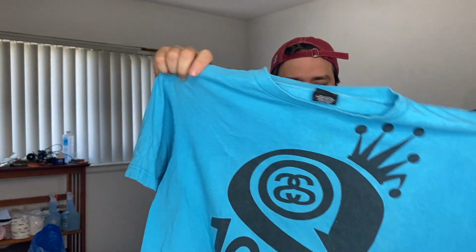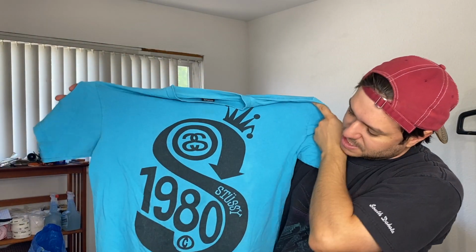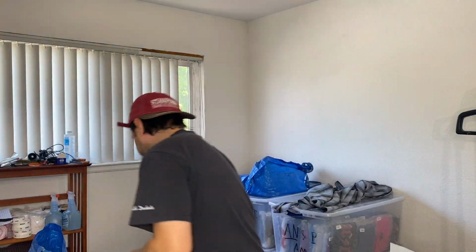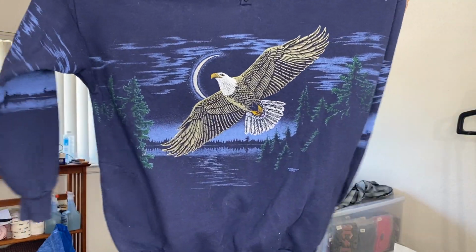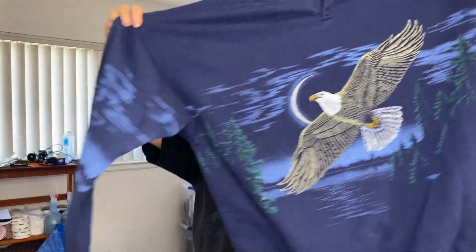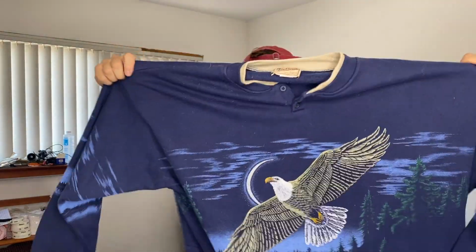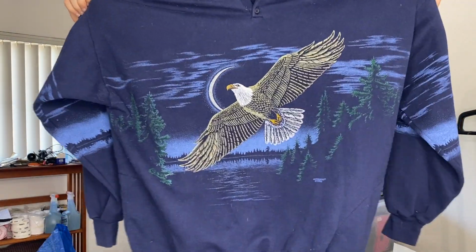Stussy t-shirt, not a particularly cool one, and it's not vintage. I do pretty well with Woolrich stuff that has prints on it. This one's graphic print, kind of all over print. It's on the sleeve, it's on the back. It's made in USA. I'll probably price this one at like 30 or 35.